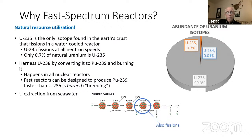But then in this case, since it's absorbed in uranium-238, and remember, most of the uranium in the reactor is 238, it becomes uranium-239 because it just added a neutron, and that's unstable, and it radioactive decays to neptunium-239, and that radioactive decays to plutonium-239, and plutonium-239 fissions just like uranium-235. So it's a good reactor fuel.